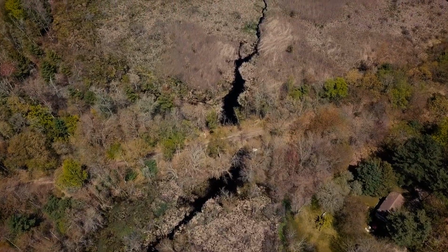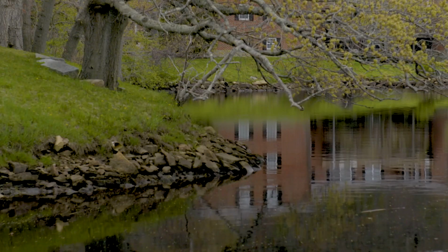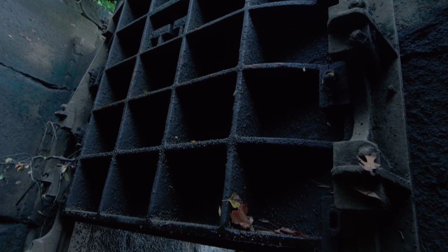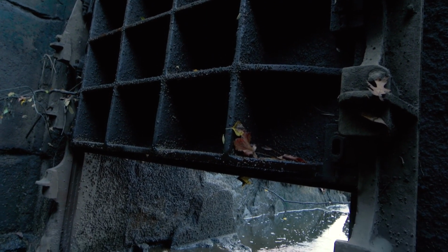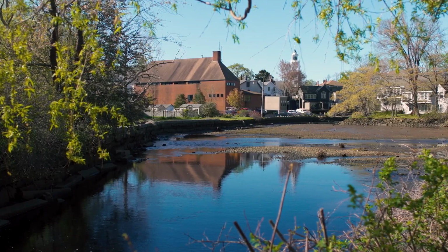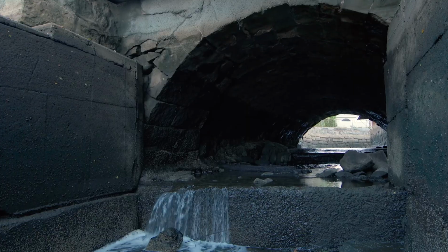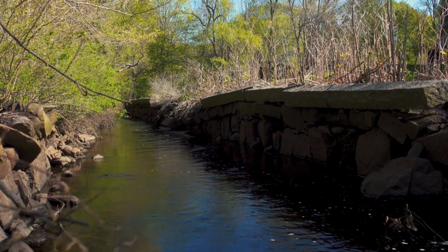Having made its way out of the swamps, across the fields, under the streets, and through the town, Sawmill Brook arrives at Central Street Dam. Once the tide gate is removed and the culvert enlarged, Central Pond will become a more natural stream, enhancing passage for rainbow smelt and other fish, and alleviating upstream flooding.